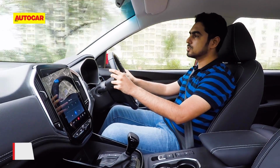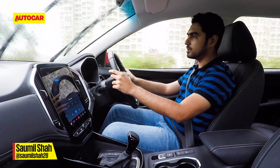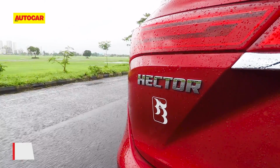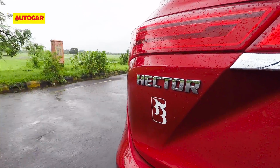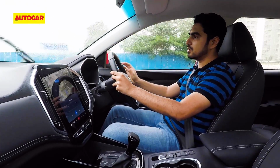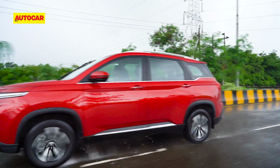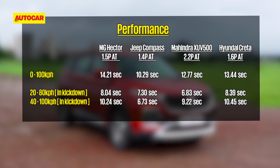Under most scenarios, the gearbox shifts seamlessly. It's just that sometimes when you're slowing down in traffic or when you get off and on the throttle, it can get a bit confused, and because of that, it can feel a bit jerky. Outright acceleration isn't all that impressive, and the timings are amongst the slowest in its class.